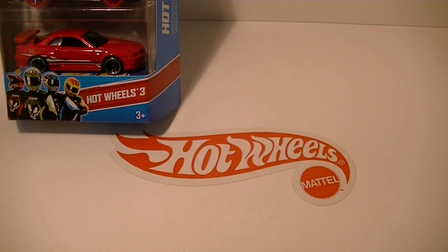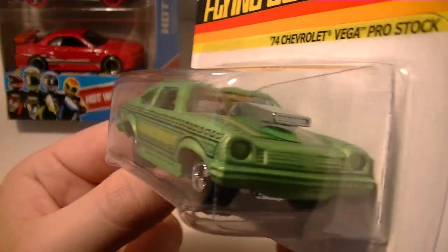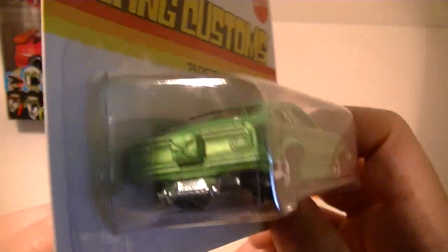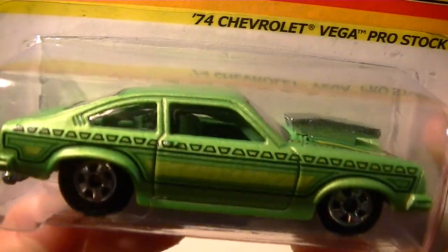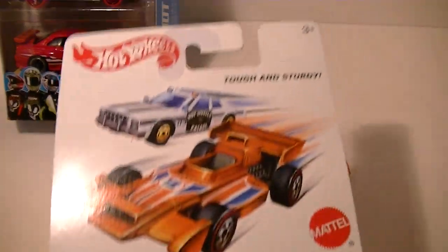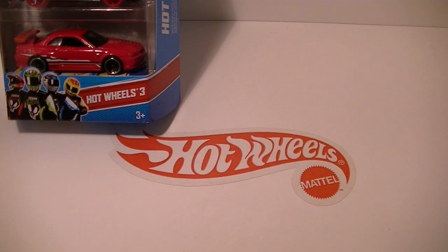The last car from this set, and also my favorite, bam, 74 Chevrolet Vega Pro Stock. I love this car. This thing is sweetie sweet for the sweets. It's got a nice wheelie bar in the back. It's got a parachute. It has a nice hood scoop or air scoop on it. It has a green interior, green paint job, and it's in a satin finish. It has a metal base. All of them are metal. They're tough and sturdy. So, anyway, that's the whole set of Flying Customs.